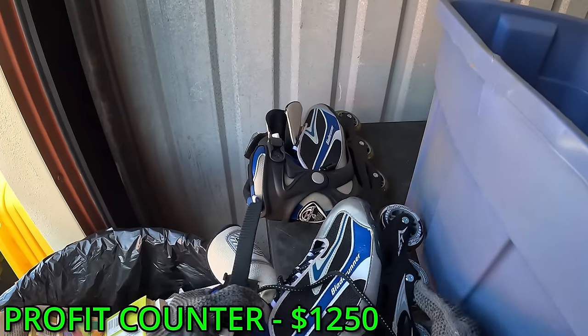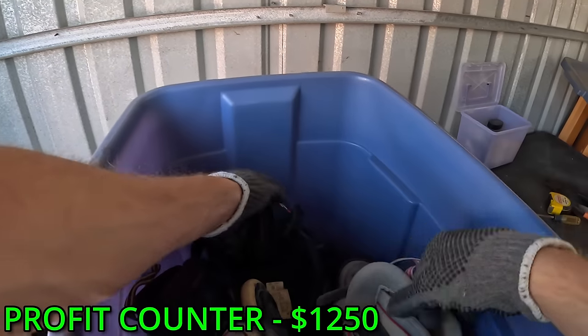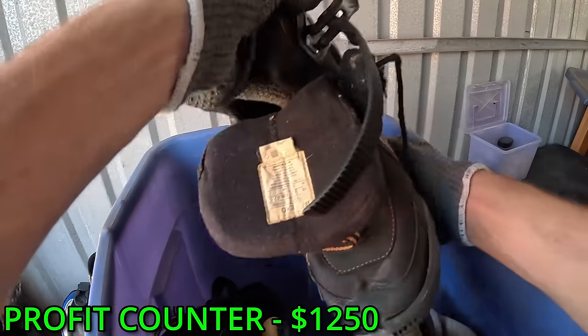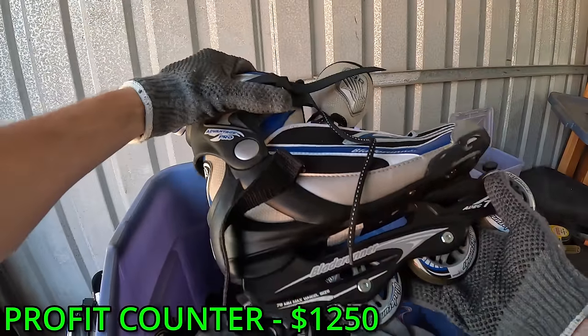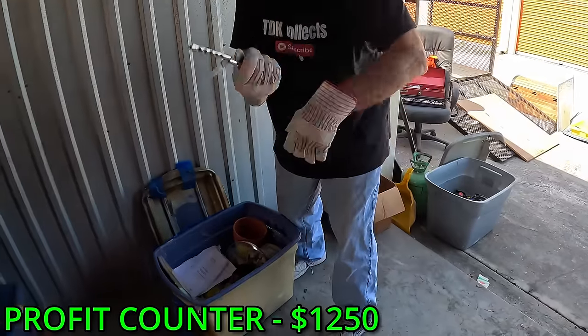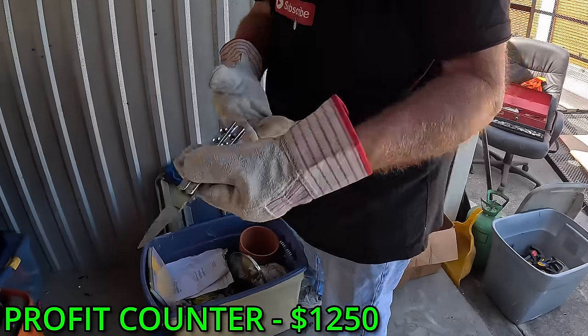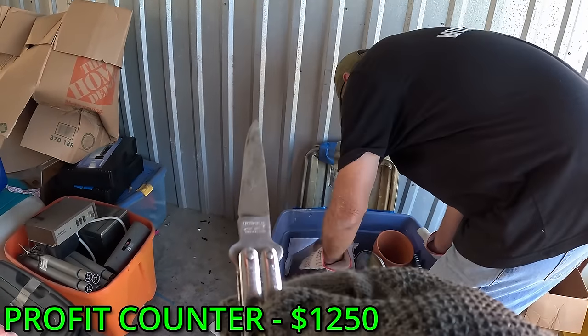Found three different sets of, not ice skates, what are they called? Roller skates? Rollerblades. I have to look these up. These could be eBay stuff. This one looks the best out of the three. What do you got? Oh, it's one of those flip knives. Oh, it was just in there? Yeah. Got my protective gloves on so I can grab.